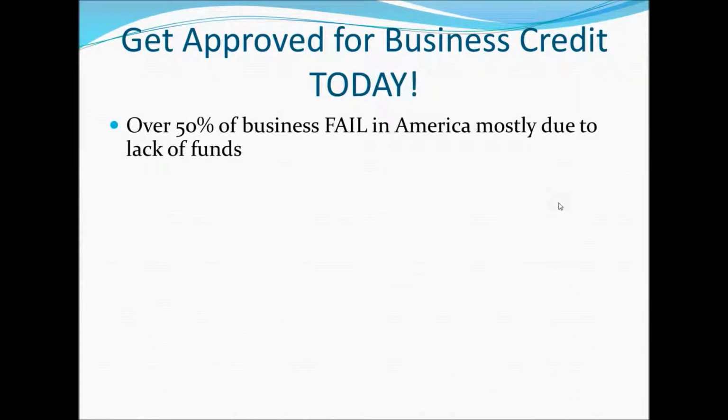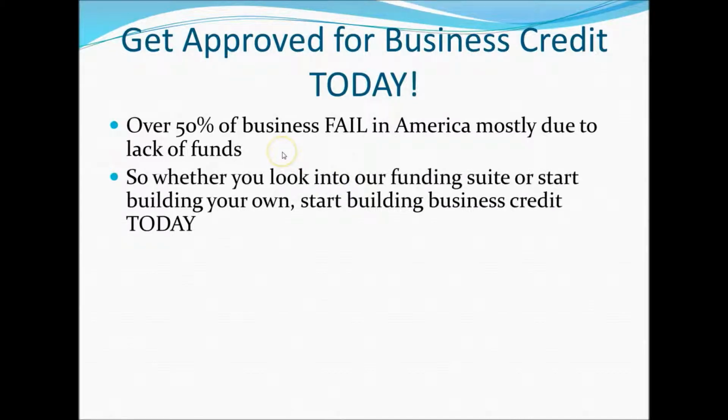So get approved for business credit today. Over 50% of businesses fail in America, and a lot of it is due to lack of funds. I say that because almost every single Fortune 500 company in the United States uses funding and business credit. They use one of these types of funding and business credit that's available through our funding suite. Again, they're Fortune 500 companies.